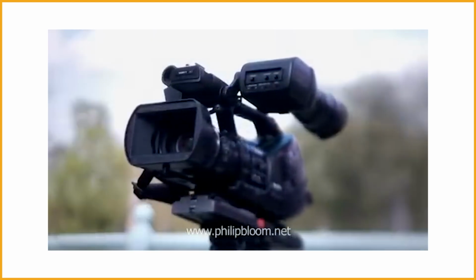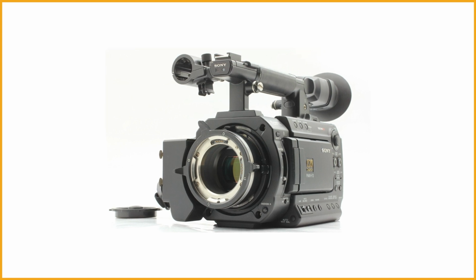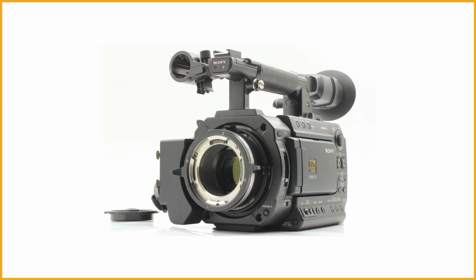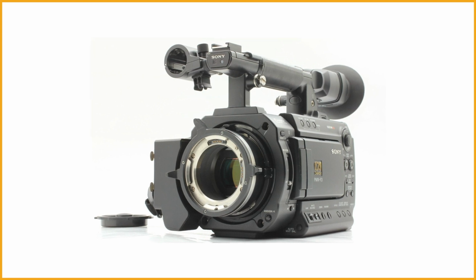Sony would later release an updated version, the PMW F3, the brand's first true digital cinema camera to shoot with a Super 35mm sensor. And here we start to see more similarities between these cameras and the modern FX line. Released in 2010 for around $8,000 or $12,000 when adjusted for inflation, the PMW F3 was a workhorse for those looking to shoot in digital cinema.